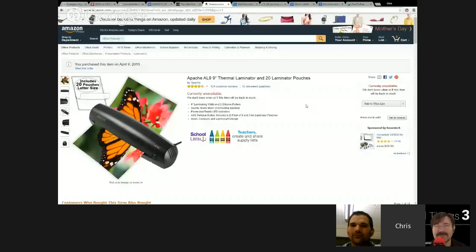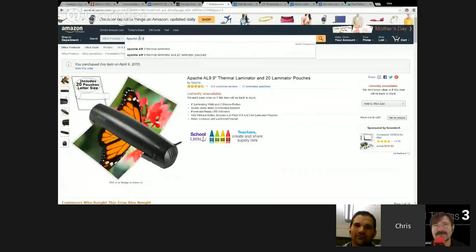So a big one for me, this will go into printing, is I picked one of these up. This is kind of product worthy too. This is a great thing to have lying around your house. And of course, it says currently unavailable. It's a black screen? It's an AL9. Let's just search it.